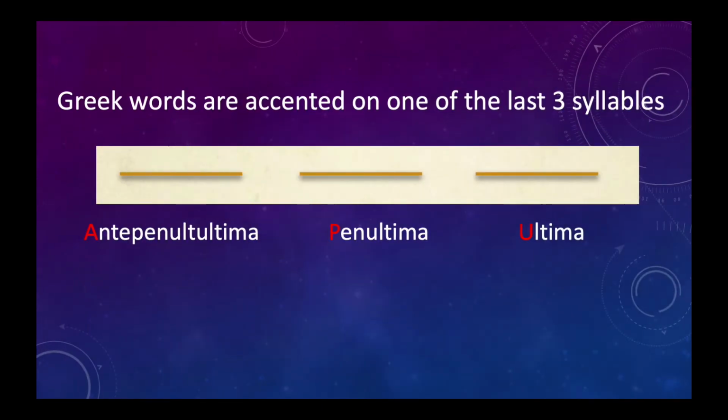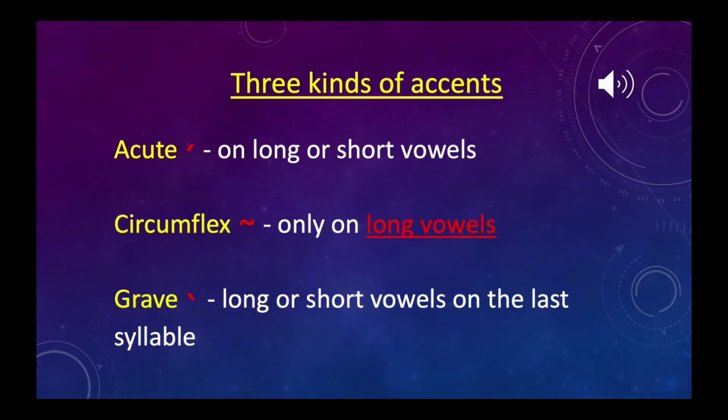You'll remember from the podcast on recessive accents that only the last three syllables, the antepenultima, the penultima, and the ultima, can carry an accent. In ancient Greek, there are three kinds of accents: the acute accent, the circumflex, and the grave. The acute can accent long or short vowels on any syllable. The circumflex can only accent long vowels and only on the second to last and the last syllable, that is the penultima and the ultima. And the grave can accent long or short vowels, but only on the last syllable, the ultima.